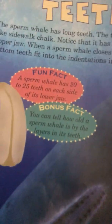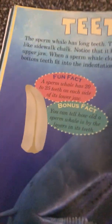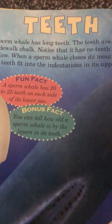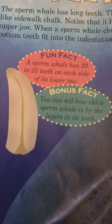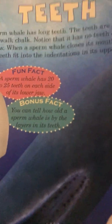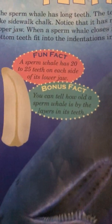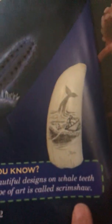Teeth. The sperm whale has long teeth. The teeth are sharp, like sidewalk chalk. Notice that it has no teeth on its upper jaw. When a sperm whale closes its mouth, its bottom teeth fit into the indentations in its upper jaw. See, oh my god, see the picture? Looks like a sperm whale rowing a boat.